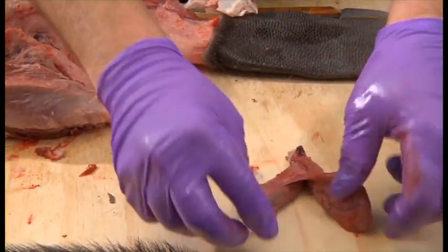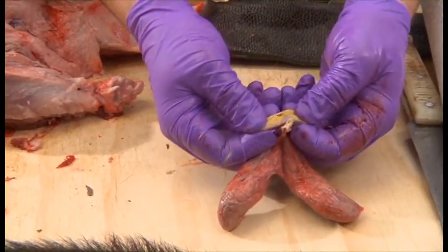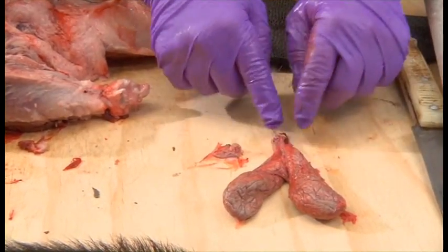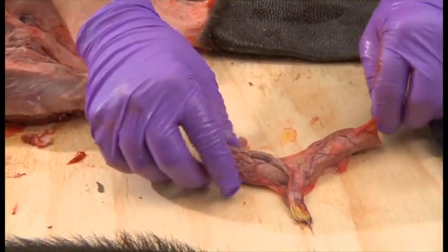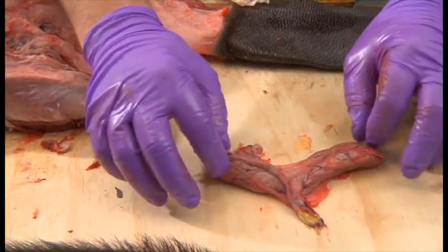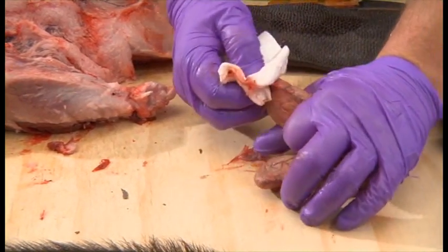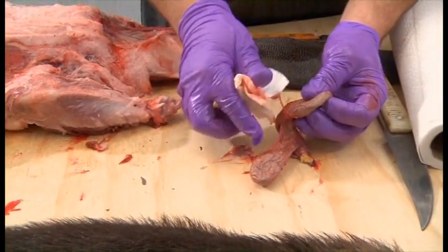But this is your casters right here, and this is the stuff inside it that's really valuable. So we try and keep that. You don't want to cut any of the sac at all. So try and keep it intact. You can pull this membrane here off. That just cleans it up.